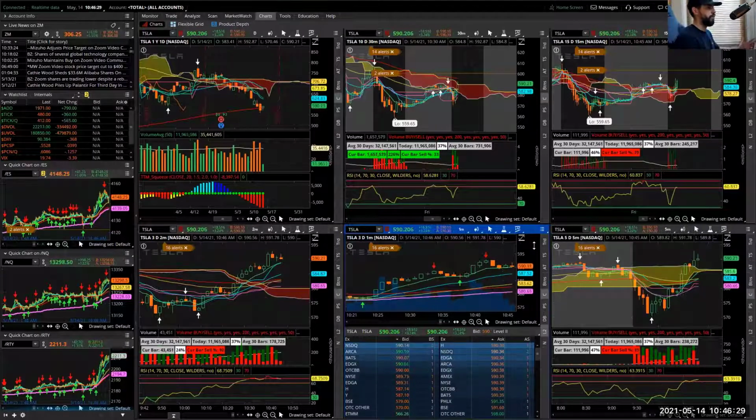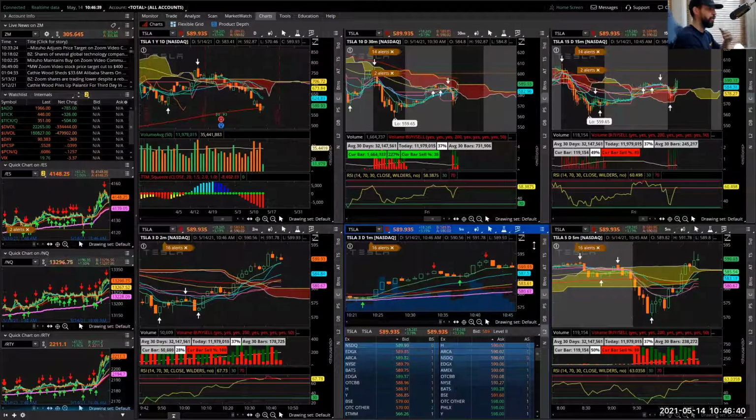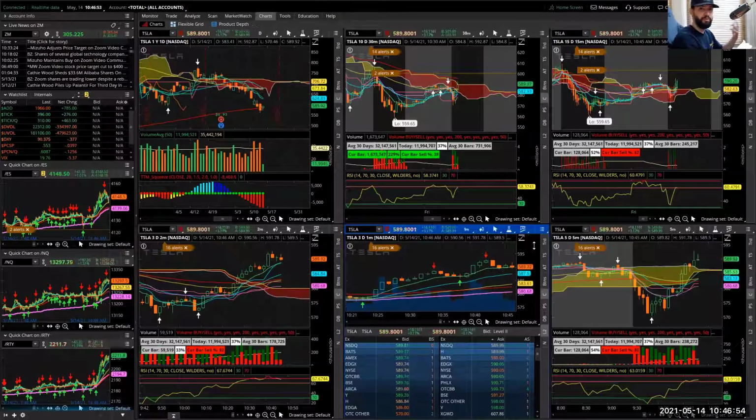And the reason why I focus on Tesla so much is because I like the way that the contracts move. And I like the way that Tesla moves. It moves very nicely. The contracts do very well when you're scalping with them, and they're very liquid. So anytime you're scalping an option, you want to be scalping a stock that has a lot of options volume, so a lot of options being traded back and forth, because that allows you to get in and out faster.